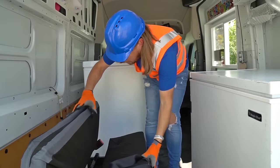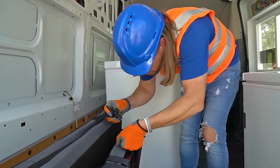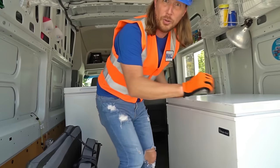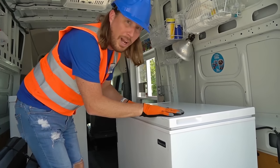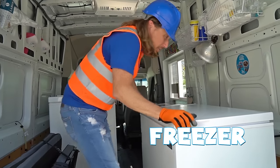Oh, let's put this back up here. It goes there, and then this has got to get snapped here, just like that. All right, and here comes the great part. There's one freezer right here, and there's another one on this side. Let's open this one first.